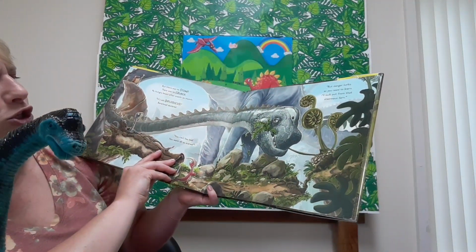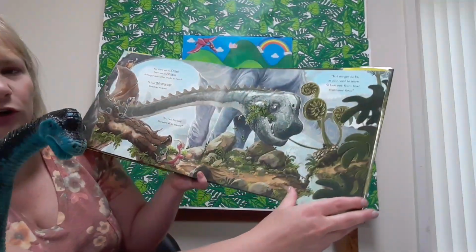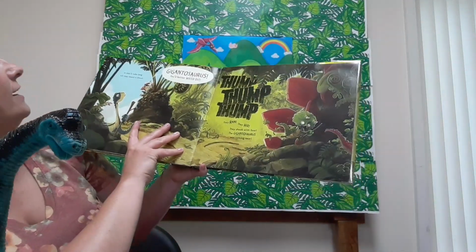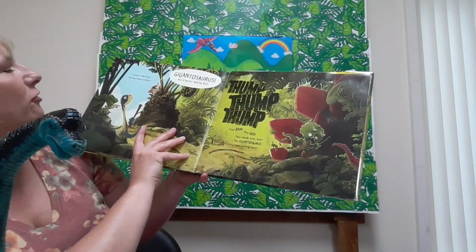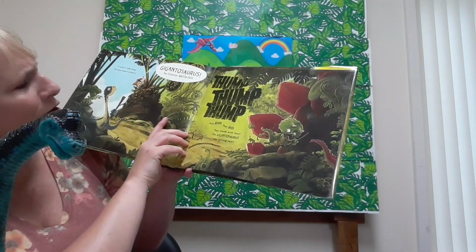"But danger lurks, as you need to learn. I'll look out from that enormous fern." It didn't take long till they heard a shout. "Gigantosaurus, you'd better watch out!"